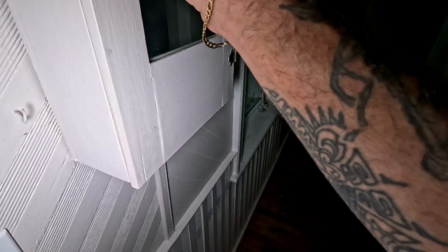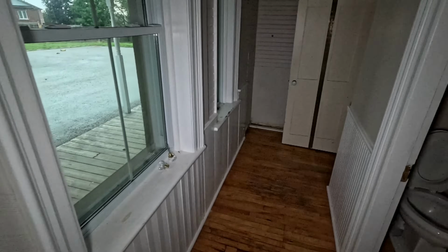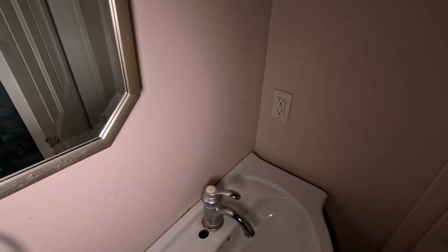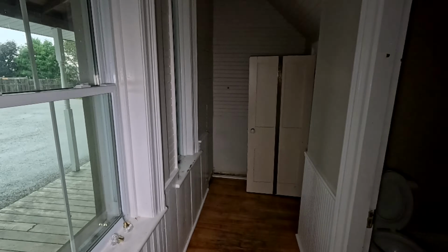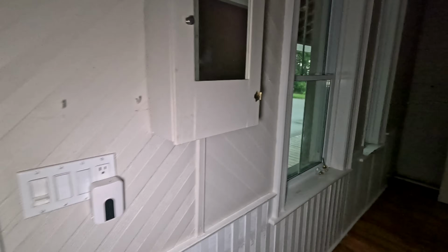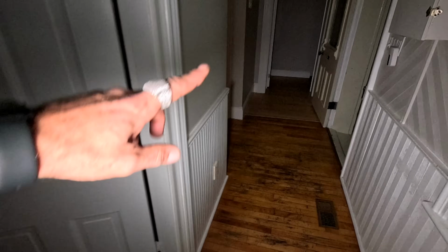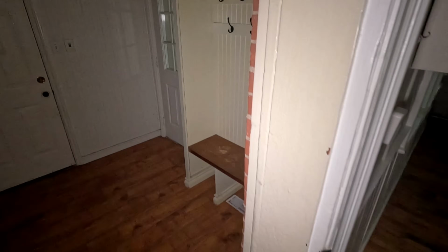Check this little hallway before we go. And it's raining. It's raining good outside. Just an empty little closet. Interesting features. All right, so there's two entrances to the basement, unless there's two separate basements, but there's another one just down here. So, still gotta finish the main floor.